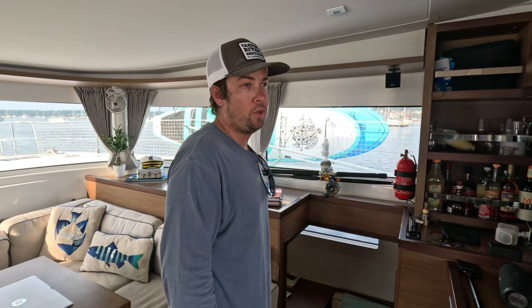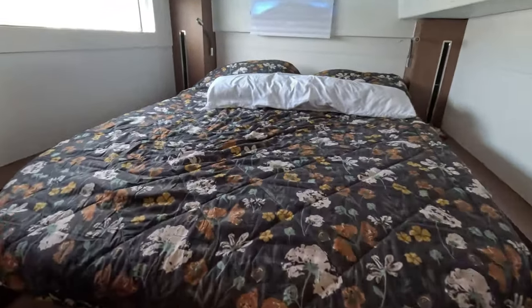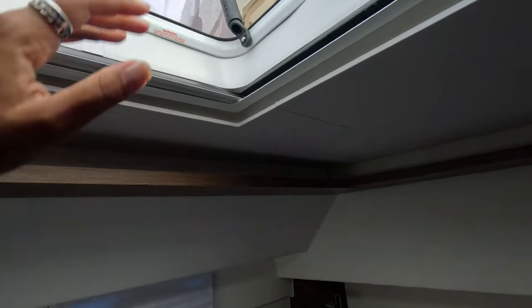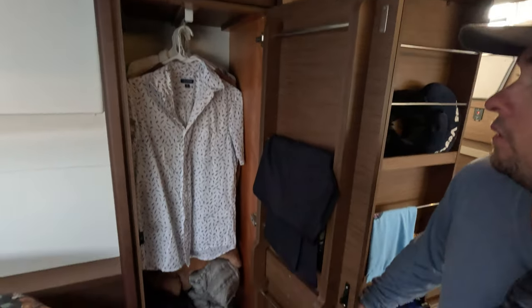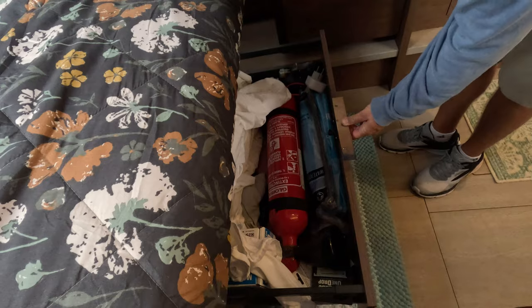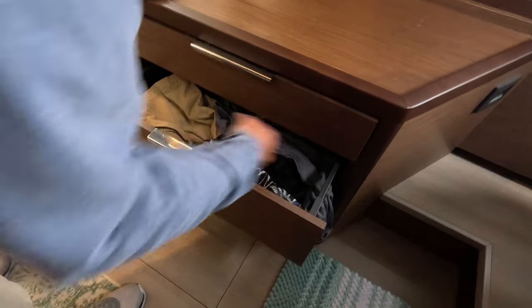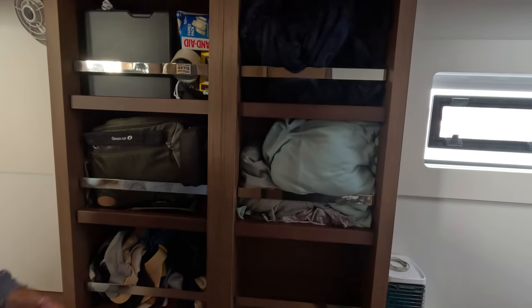Okay, come with me and we'll show you the starboard side owner's suite. Here we are. You walk in and go aft. We have our bed, which is a nice clean bed. We got vents. We got a closet with some shirts and jackets. We got more storage under the bed. We have my underwear and socks. And then shoes in the bottom one. Here we got blankets, paperwork, band-aids, hats.